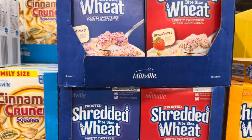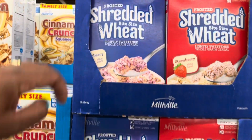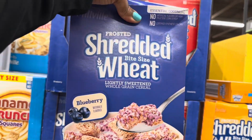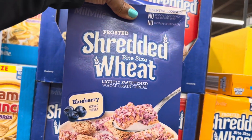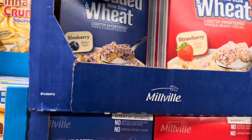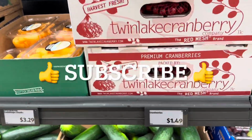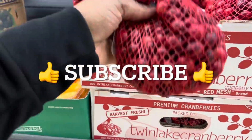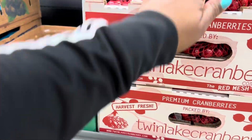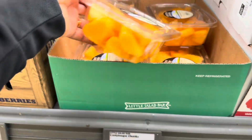So this is the Frosted Bite-Size Shredded Wheat Assorted Varieties for $2.25. So we have this one. This is the Frosted Shredded Bite-Size Wheat Lightly Sweetened Whole Grain Cereal. And this is the blueberry. And they have the strawberry. Cranberries for $1.49, guys. First time seeing these. And here they have the cantaloupe chunks for $3.29.